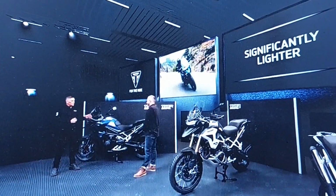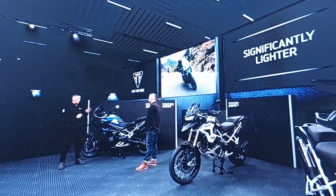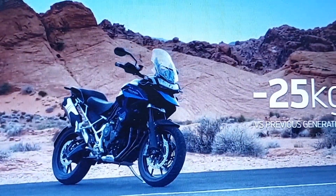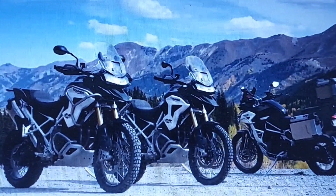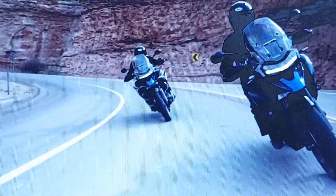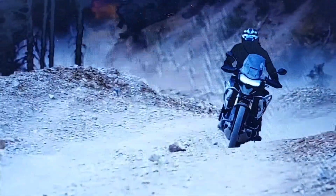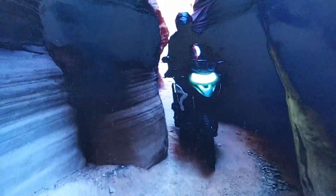The first thing was to make this new generation significantly lighter, and we've carved more than 25 kilos off the weight of the bike. That's about the same weight as a fully loaded set of panniers. The weight reduction really transforms how the new bike feels to ride and move around, which for me makes this new Tiger the most agile, large capacity adventure motorcycle that you can buy.